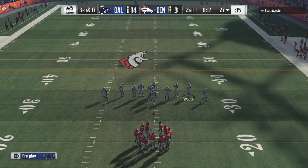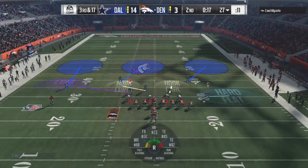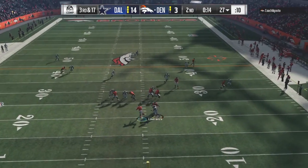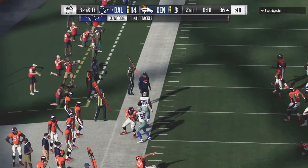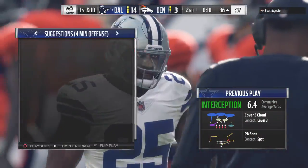The Broncos on 3rd down. They've hit 2 for 4 thus far. This is 3rd and 17. Simeon. And for the 3rd time here in this half, it's intercepted. He's picked off at his own 47. So that is 3 interceptions now in this 1st half.